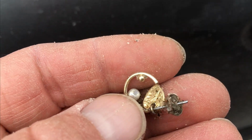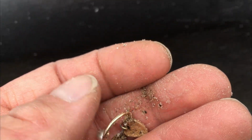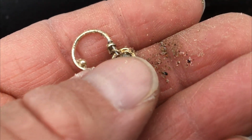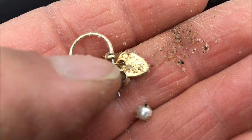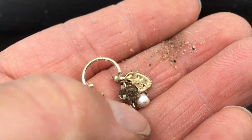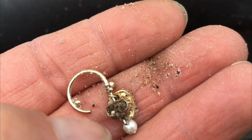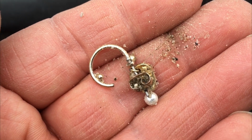Well, I'm not quite thinking so. It feels pretty light, and that little thing just came off. Yeah, I think it's fake. Probably belonged to some child. Probably fell out of the car. All right, see you at the creek.